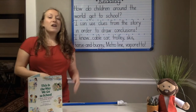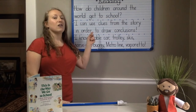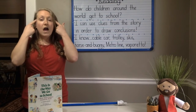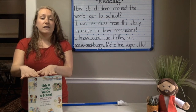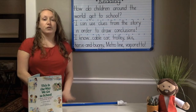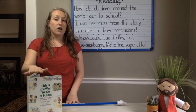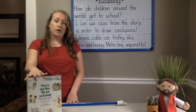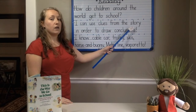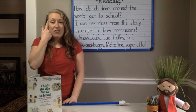It's pretty cool. Kindergarten, before we read our story, we also need to look at our comprehension skill for the week. Remember, the comprehension skill helps us figure out different things in the story that's going on. So this week we are talking about drawing conclusions. Do you remember which two things we can use in order to draw a conclusion, to figure out something going on in the story? We can use clues from the story, and we can also use what we call background knowledge. That's stuff that we already know.